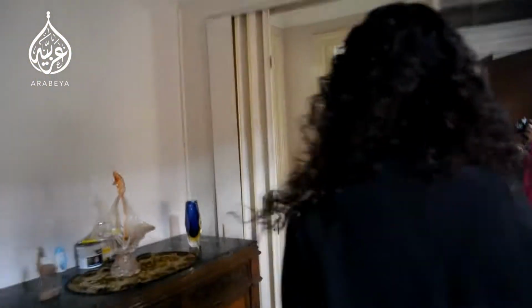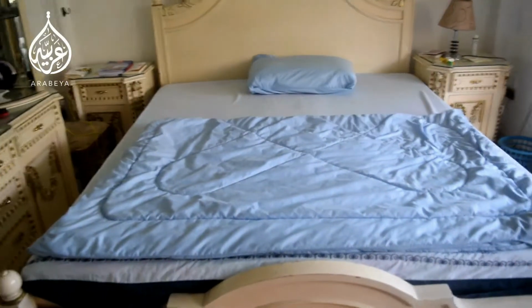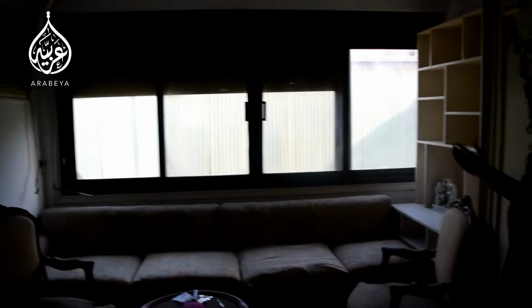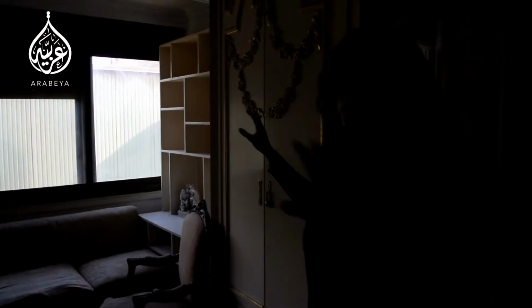So now we go to the second room, which is a single room. As you can see, there's a big bed and all the storage space you have around. It's incredible. And you can also see we still have the AC, and we have a big couch where you can just chill or study. And it's very luminous. You have a big window.